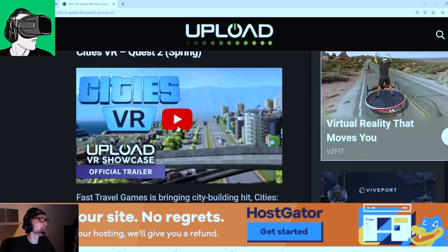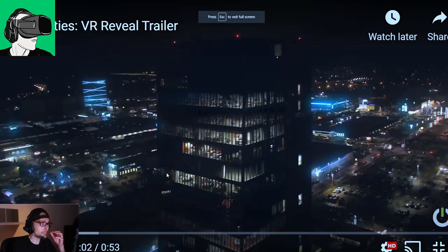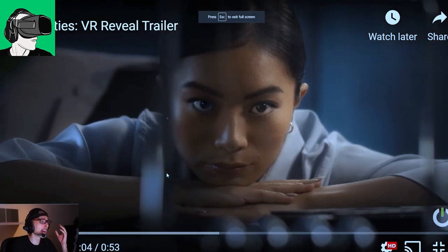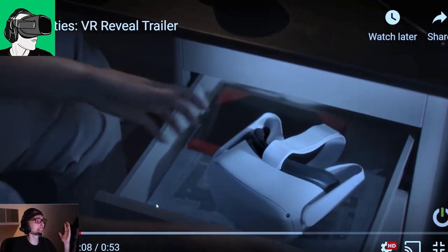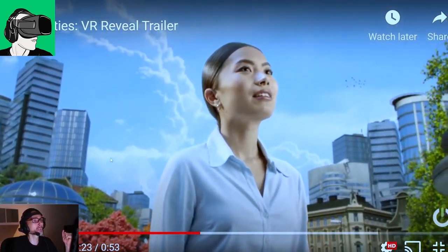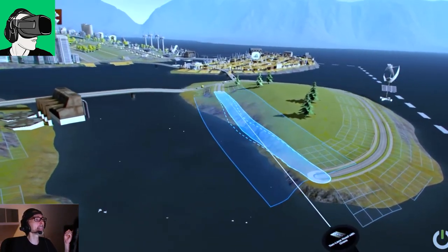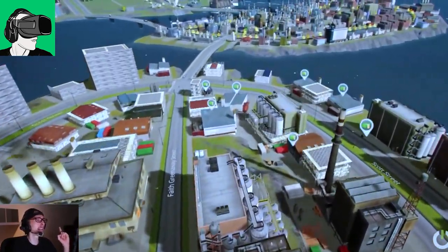Cities VR on Quest 2 in spring of next year. So this will... Fast Travel Games, of course, are quite renowned in this space also. They've done a whole heap of different things as well. It's a shame that it's not going to be available also on PCVR. Also, I think there is a version on Steam, if I'm not wrong. I need to go and check it out very quickly first.